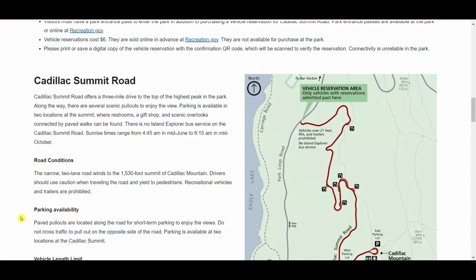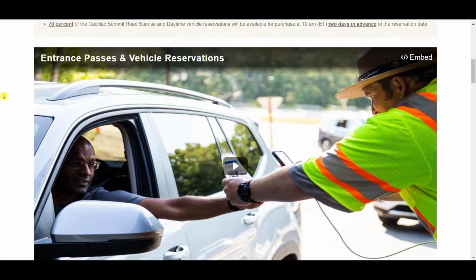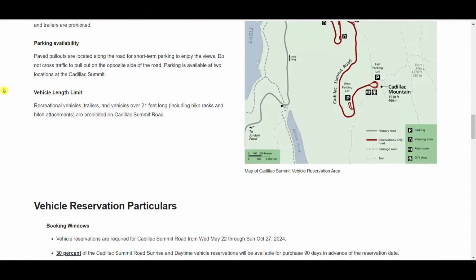When you come to this website, you will also see the specifics for the season, for the year that you're trying to get these. Acadia has been running these reservations for several years now, and they've really dialed it into a good system. And so it should stay pretty much the same as what I'm describing in this video. But you'll want to check, see which dates you're going to need them, see how far in advance you need to get them. Just double check here on this website so that you know exactly what you need to know.